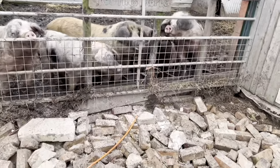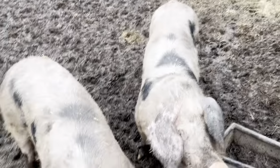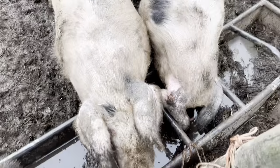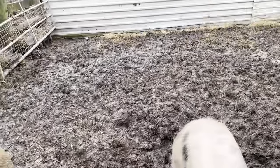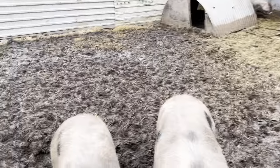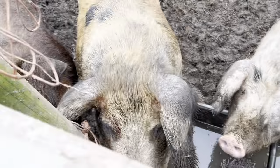Hey, mucky pigs. You're a good looking pig, aren't you? I like that one and this one. My ideal type of pigs. Messy buggers, look. Put straw in there, they push it all down, they push their bloody ark away. She's a great big lump, isn't ya?